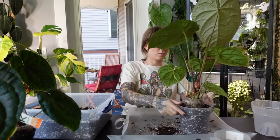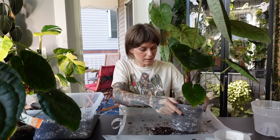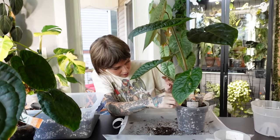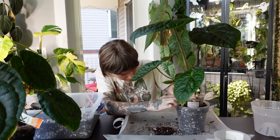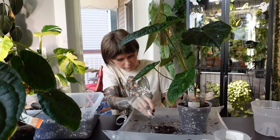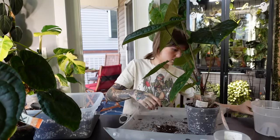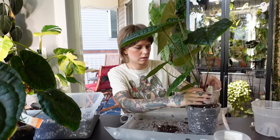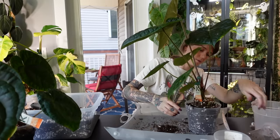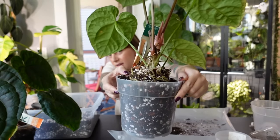Okay, this is already so much better because it's sturdy, which is nice. Now I'm going to try to remove this cup. It's just taped together here, so I'm just gonna undo that. And then I guess I'm gonna need to look at the instructions for the pot extender thing. Okay, let's get this off. Let's free him from the shackles. Okay, oh my gosh. Yeah, it's crazy how the roots were all in there as well. You can see. Oh my goodness.